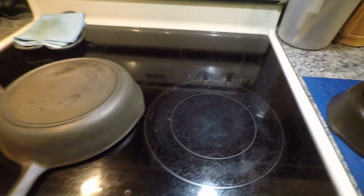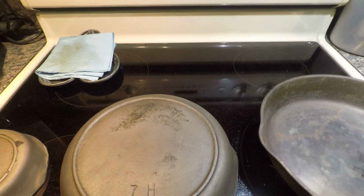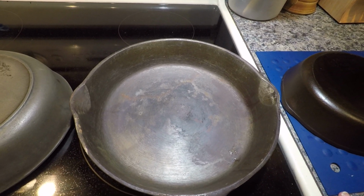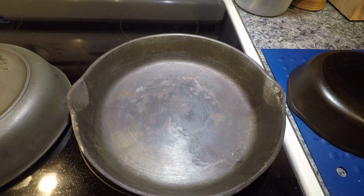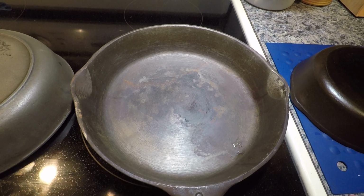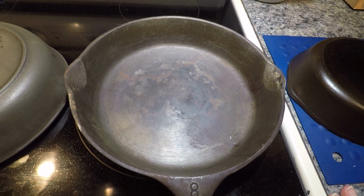Anyway, that's all I have for today. I just wanted to kind of give you the rundown. You should look for skillets kind of in this condition if you want to make sure they don't have a crack. And very few of them are perfect. Very, very few. But they are vintage, and a lot of them cook very, very well.